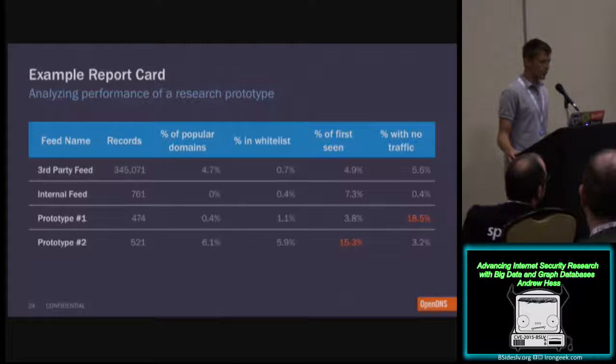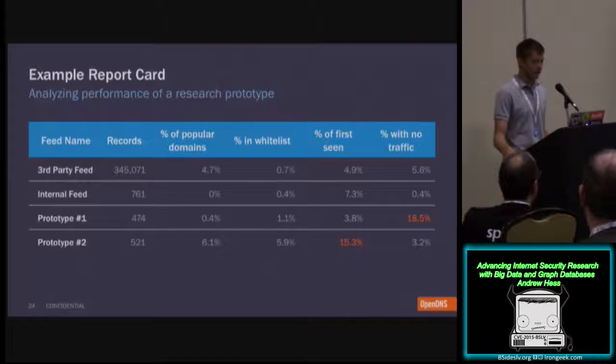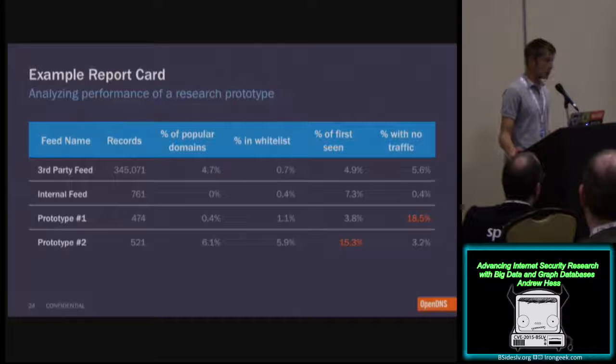So this prototype number 1, I highlighted in orange, percentage with no traffic. That looks like a lot of hits that you're producing that no one is actually visiting right now. And it doesn't mean they won't.